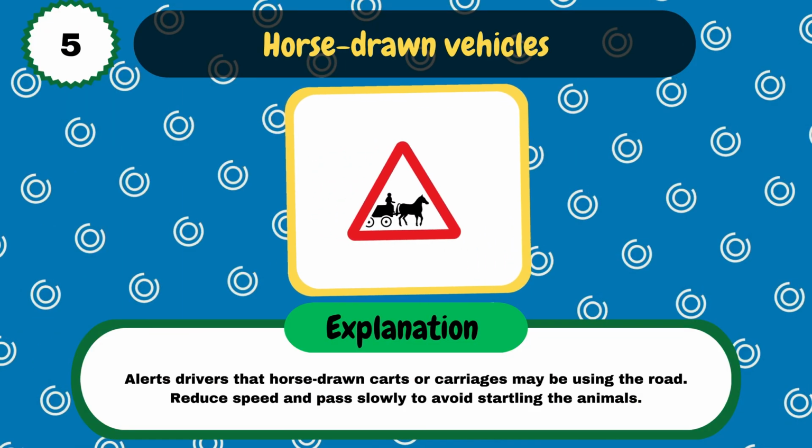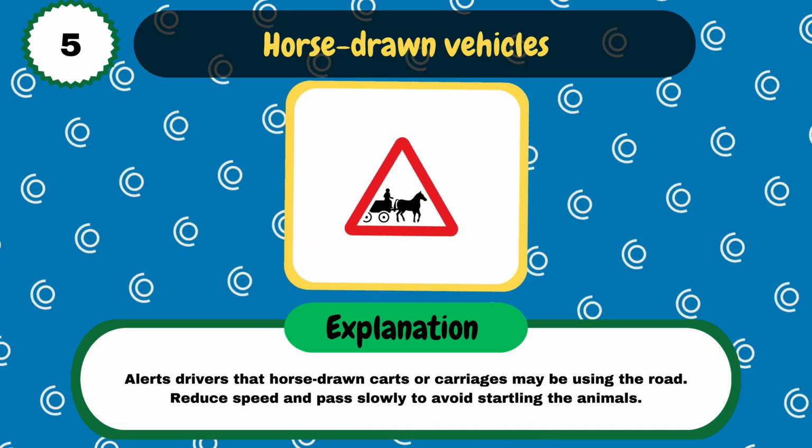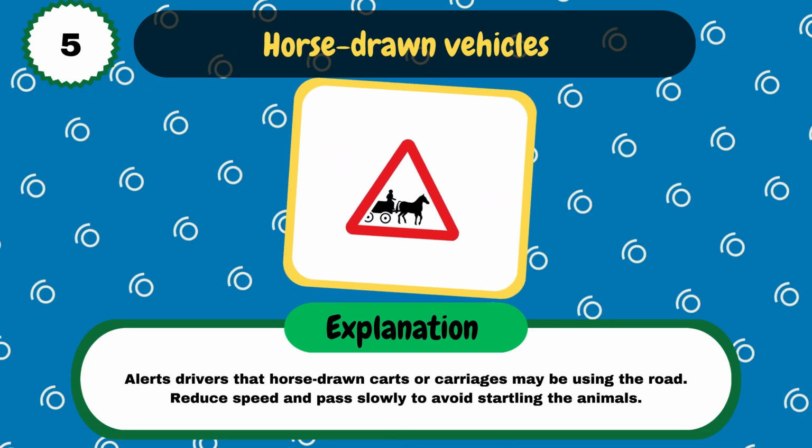This is the horse-drawn vehicles sign, and it warns drivers that traditional horse-drawn carts or carriages may be using the road. Drivers should reduce speed and pass slowly with extra space to avoid startling the animals.